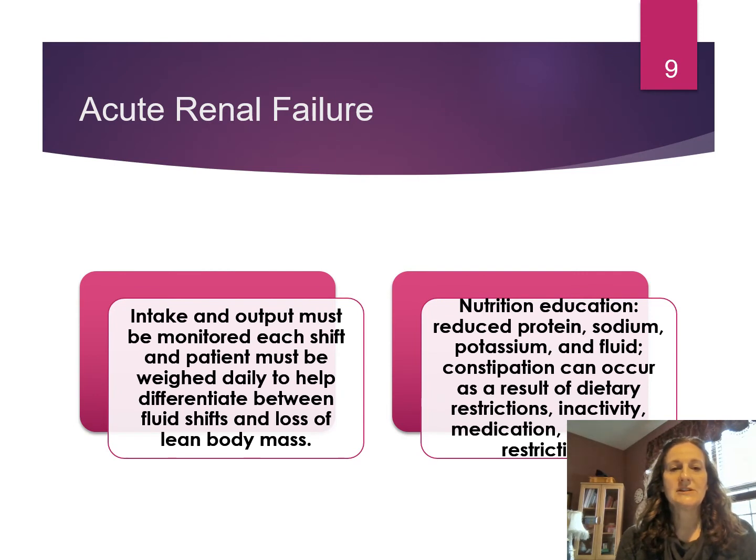So nutrition education for acute renal failure includes a low sodium diet, low protein, low potassium, and usually there's a fluid restriction. And with all those dietary modifications, we typically see constipation, secondary to inactivity, the specific medications they're on, and also the fluid restriction.